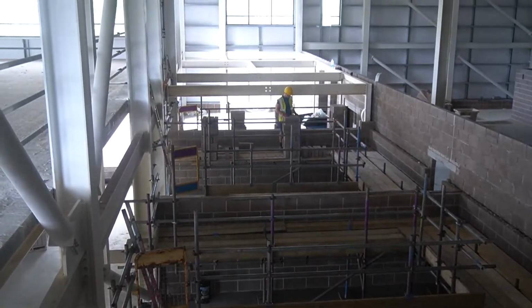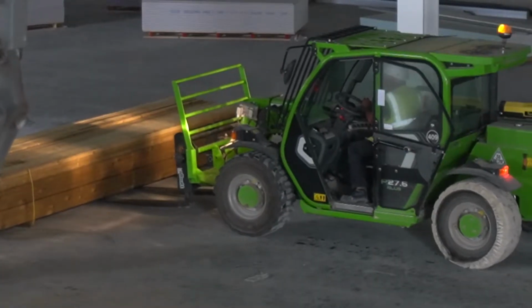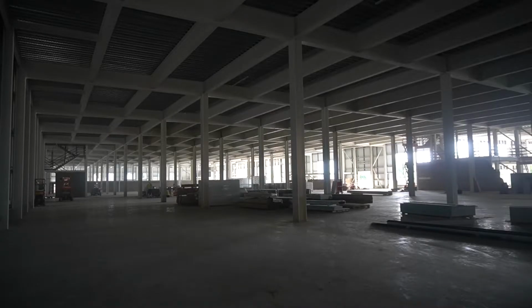An SME on an epic growth story. This is the beginnings of a new future fit factory in Poole for Parvalux.